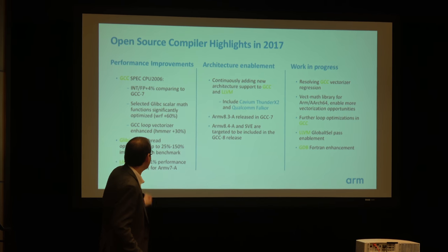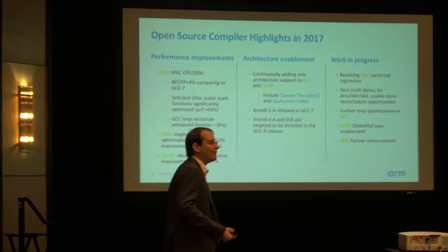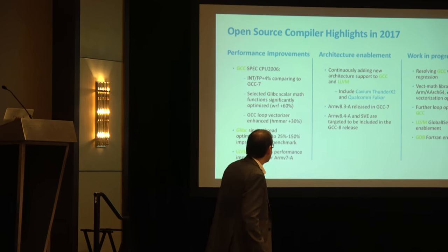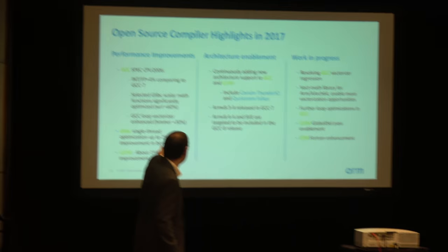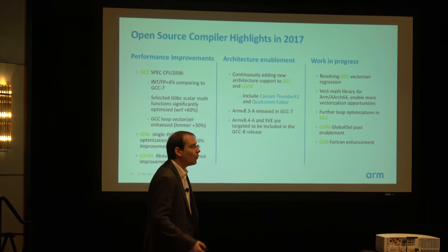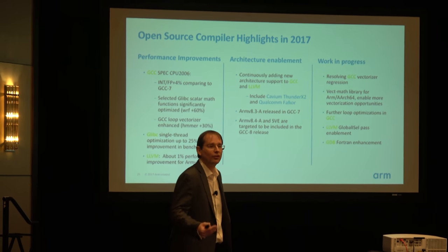So in particular there, I'm picking out the glibc optimizations, which have had big influences on making performance gains overall. Looking at single thread performance within libc as well, and also some LLVM contributions. We have to work hard to make sure that we are optimizing for all the cores that are out there.